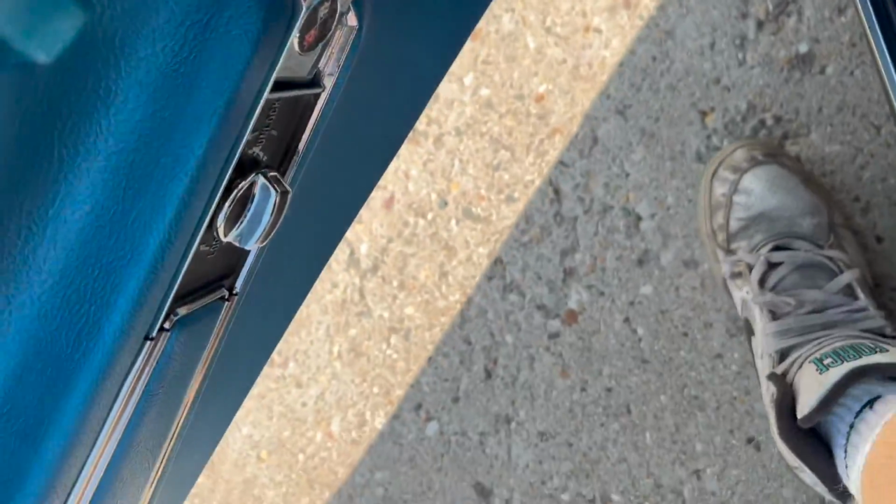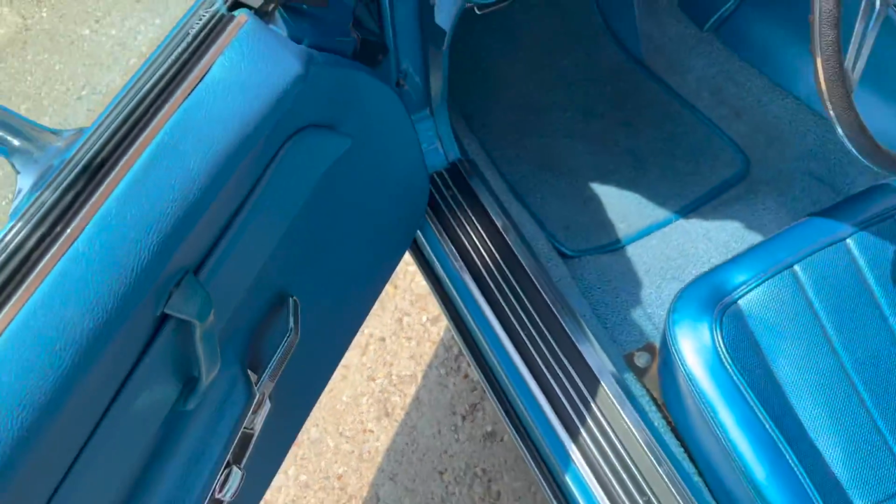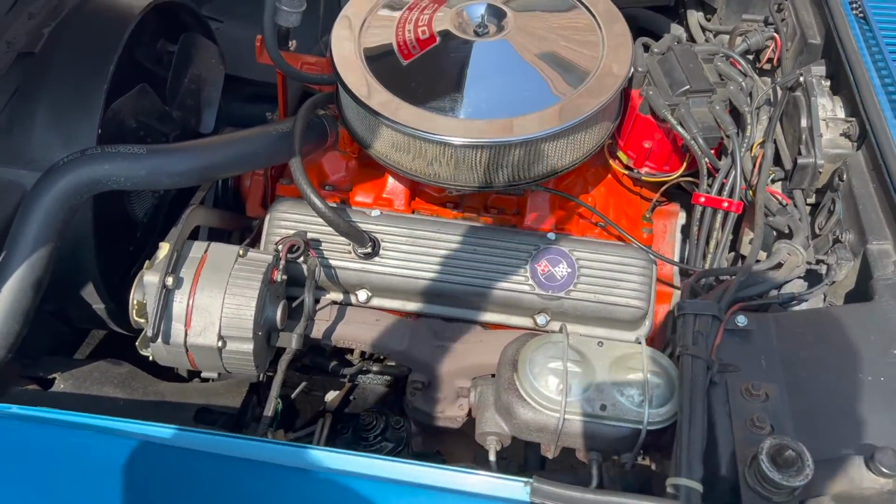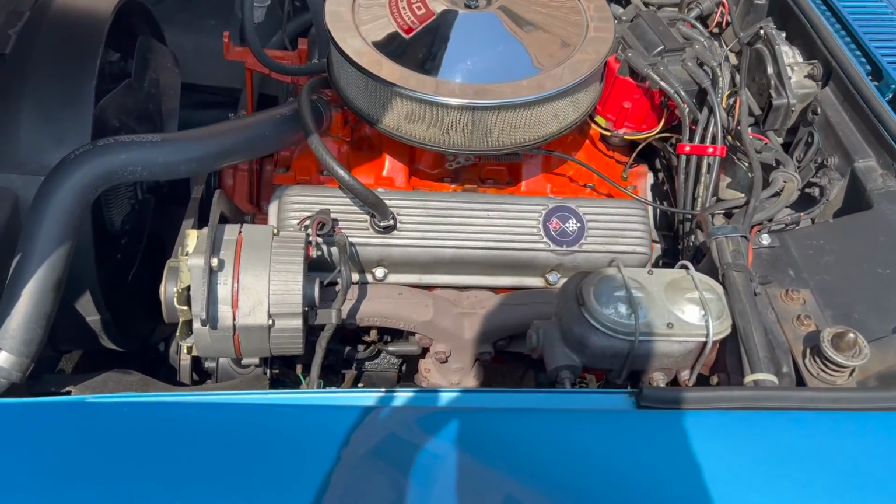And of course, being a 350 horsepower car, very desirable with the 4-speed and both being number matching, and nicely credentialed as well. So let's go ahead, pop it open. There's your 350 horsepower.